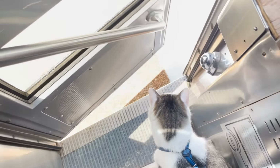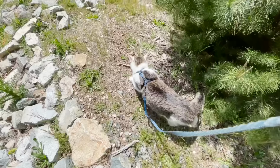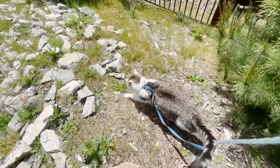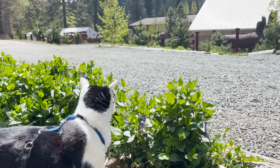Well, you know the drill. Next important thing to do, take the cats out for a walk. Mr. Sweet's always pretty eager to get going and walk about. He will walk everywhere. Fitzcow's still a little more skittish. She'll stick to our pad area or near the bus, and then sometimes she'll follow her brother a little further.